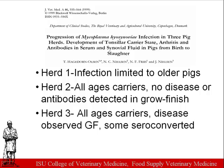And in herd 3, all ages were carriers, and then they found disease in the grow-finish, and some seroconverted and some didn't. Some seroconverted before the disease and some converted after. So I think the diagnostics for it are a little bit confusing, and the ways to predict whether you're going to have a problem or not are also difficult to sort out.